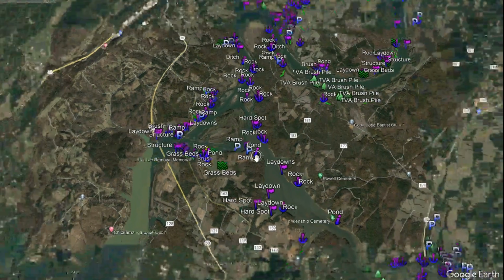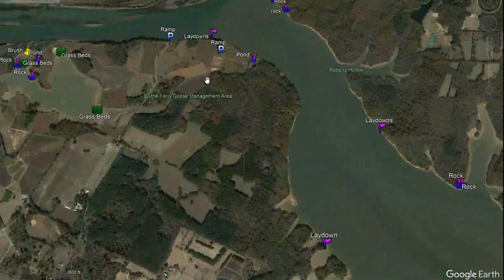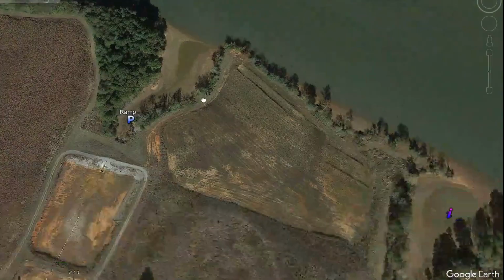And then what we'll do is we'll circle back and go up the main arm there. So we're going to keep going around. We've got a couple different ramps that are over here. Also got some laydowns over here as well. You can see a big tree laying down right in there.